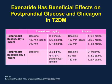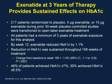And you see that there is a significant improvement in postprandial glucose by day 5 compared to placebo. Now we're moving to 3 years of therapy with this GLP-1 called exenatide. This study shows 217 patients randomized to placebo, 5 micrograms of exenatide or 10 micrograms of exenatide during prior 30-week placebo-controlled studies, and were transitioned to open-label exenatide treatment. All patients had a minimum of 3 years of exenatide exposure for this analysis.